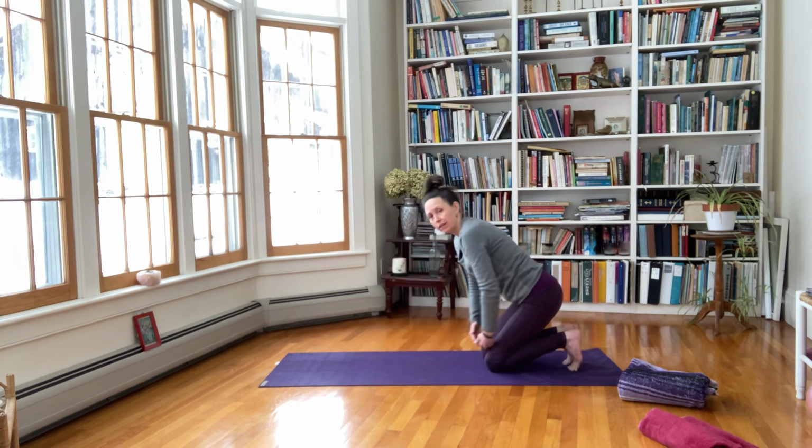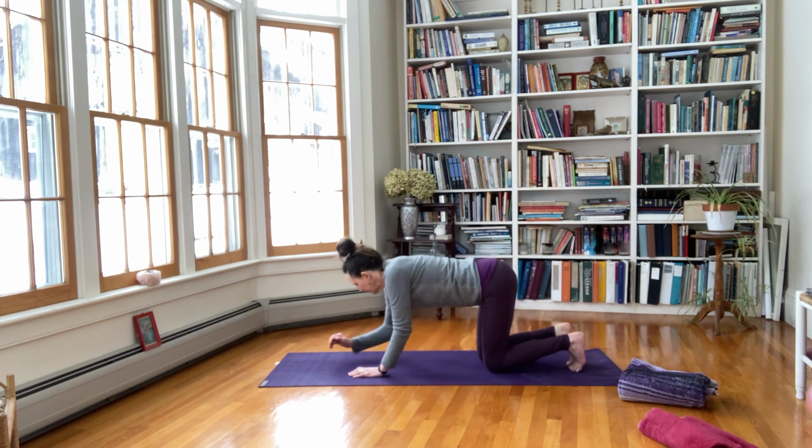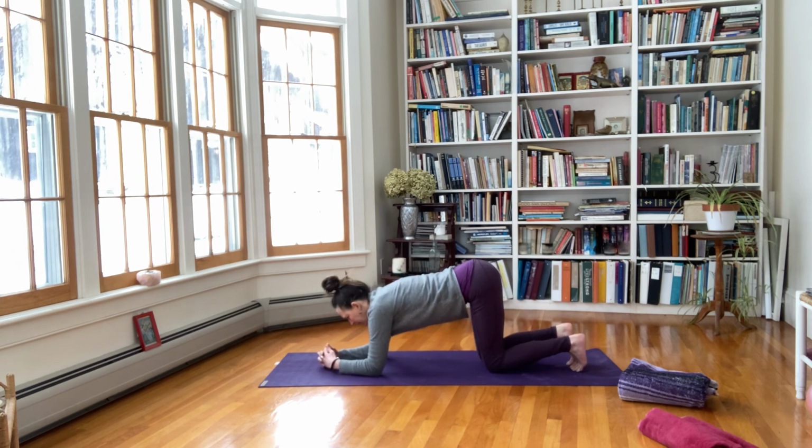The plank, nice long line through the whole front body, but don't bring tension into your neck and shoulders to do it. Use your inner core, reach the crown of the head and the soles of the feet away from each other. Let's bring the elbows down to the mat. You can interlace your fingers or keep your hands as wide as your elbows, whichever works better for you.